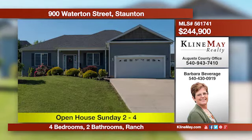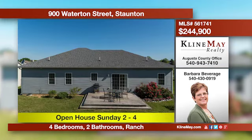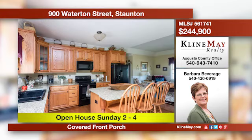This one-owner home was built with many upgrades and boasts an open floor plan. The kitchen features custom oak cabinets, granite counters, and a center island breakfast bar. Cozy up beside the gas fireplace in the great room or enjoy the views from the back deck.